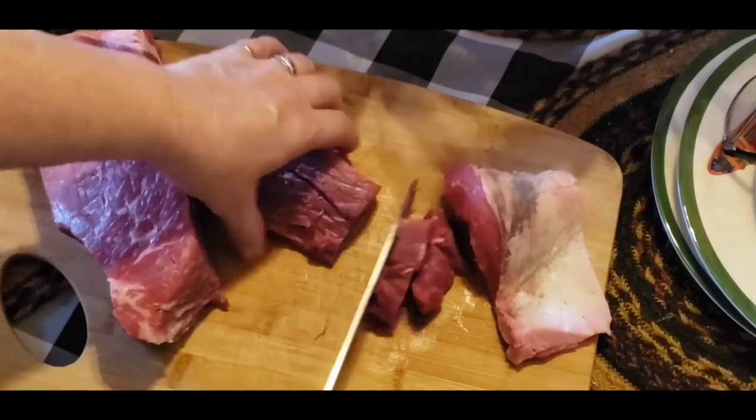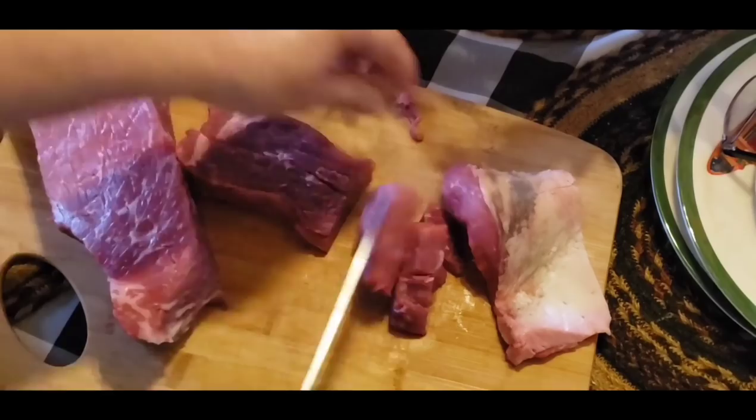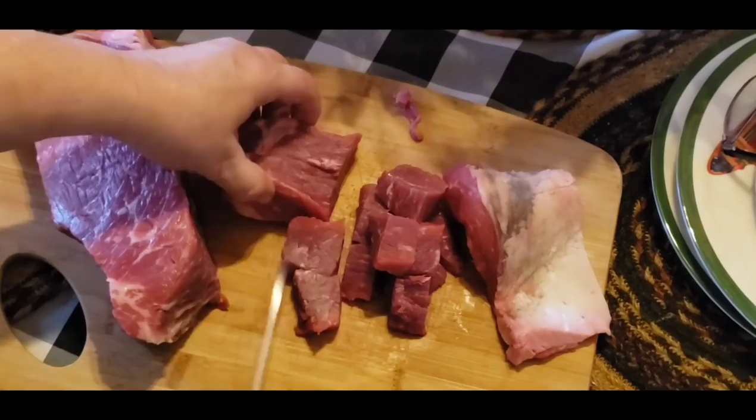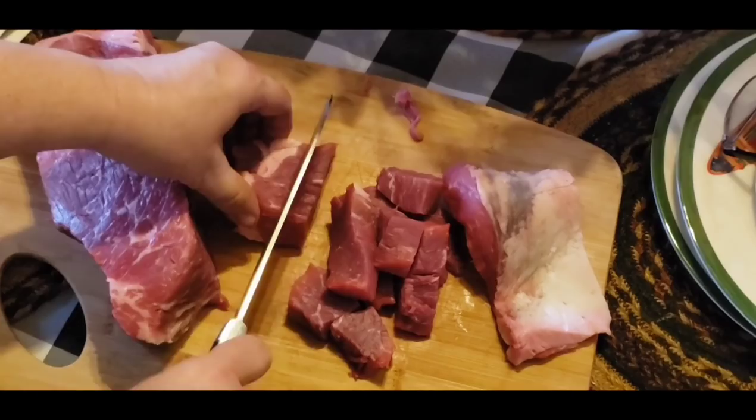Now, I don't know if the price of meat is the same everywhere. But usually, here in Arkansas, we have a lot of cattle farmers. I mean a lot. That's all I've ever known. That's all Danny's ever known. But I can tell you meat's not cheap.